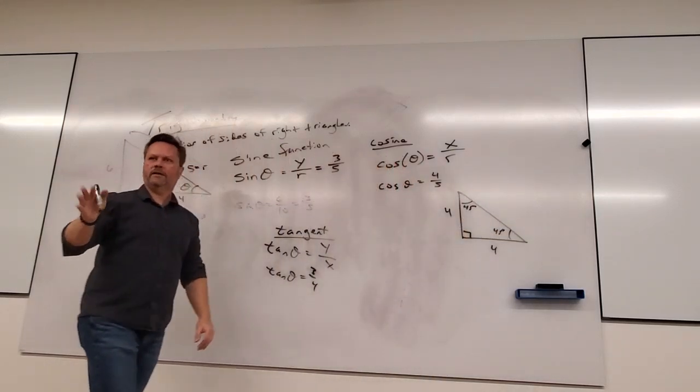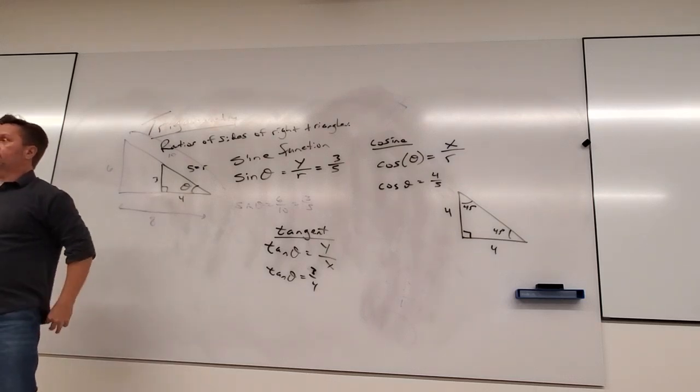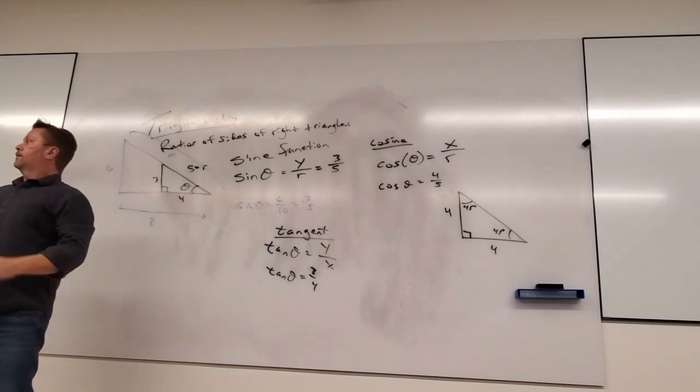I don't know if you guys like the stick in the mouth thing. I think you'll see later when we're doing something called solving triangles. The stick in the mouth thing is going to be really useful. All right, you'll see.